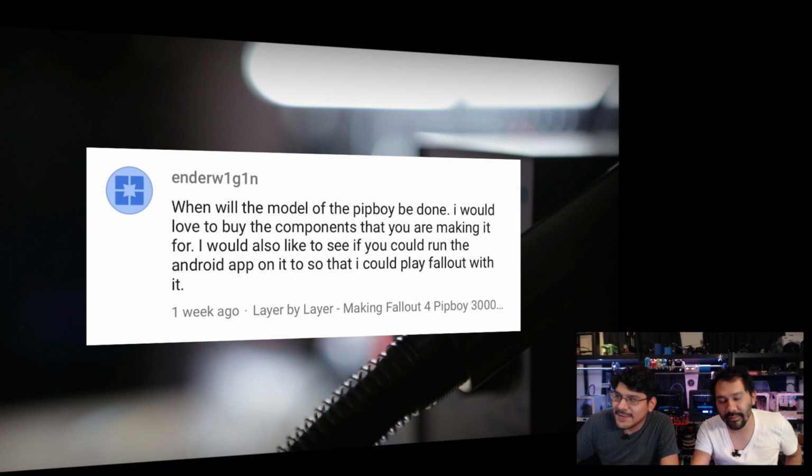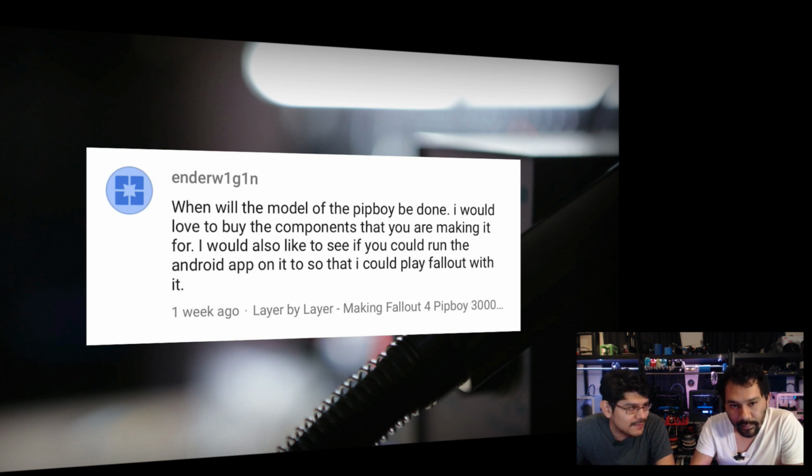Okay, this one's from Ender Wiggin, on the Lair for the Pip-Boy. When will the model for the Pip-Boy be done? I would love to buy the components that you were making for it. I would also like to see if you could run an Android app on it so that I can play Fallout with it. I don't think it'll work much on that, because Android is a different operating system than Raspbian. It is Linux, but when will it be done?